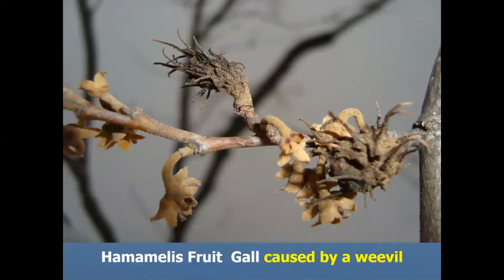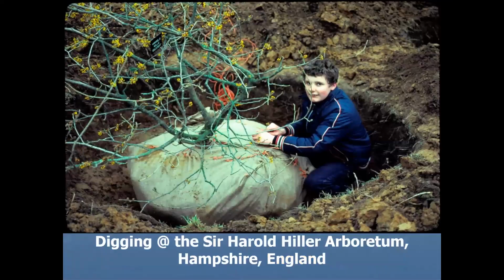There's a weevil causing a fruit gall. It looks sort of like an ornament, but again, it's a gall. Maybe you English folk can recognize this fellow. When I visited Hilliers in about 1979, I stopped to see them doing some B&B work. Here's this young guy just finishing up one of the balls. It's used to signify that most of the time witch hazels transplant very well as a large B&B landscape item.